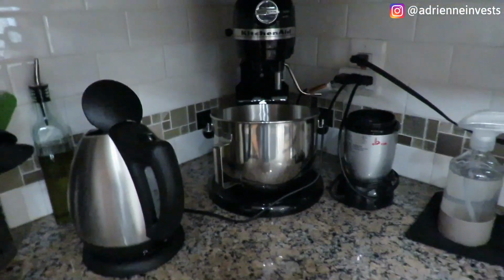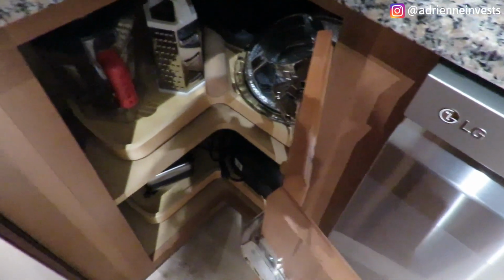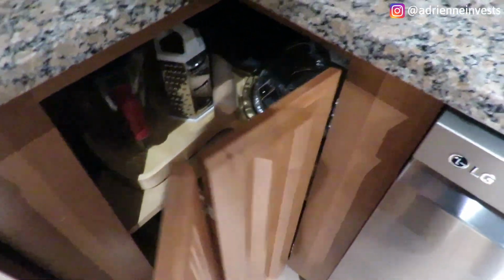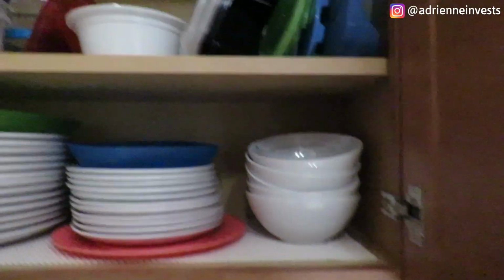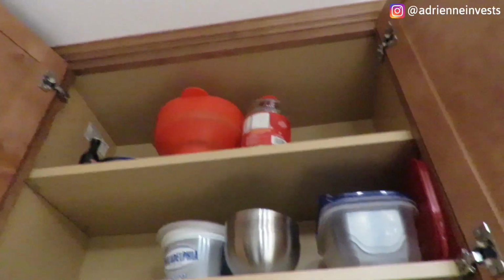But I have some kitchen tools and some more kitchen tools down here. These ones I don't use as often. And then I have a toaster. This is where plates and bowls and containers and stuff are.